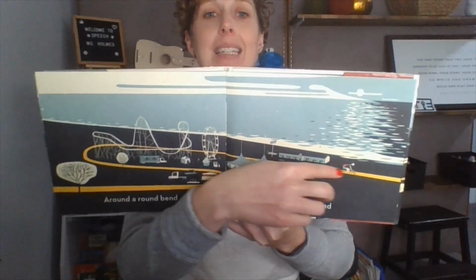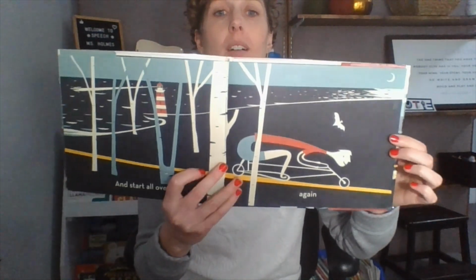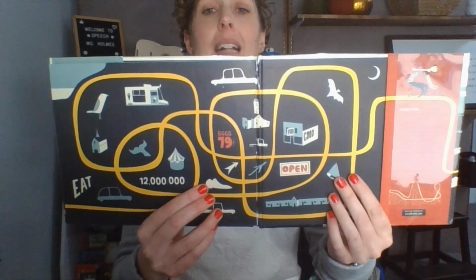Near the end. I wonder what he's near the end of. And start all over again. The end. And look at his path. Oh my, lots of going around, and we saw him go through a tunnel. Okay, so we finished our story, and in our story, our biker went around and through things.